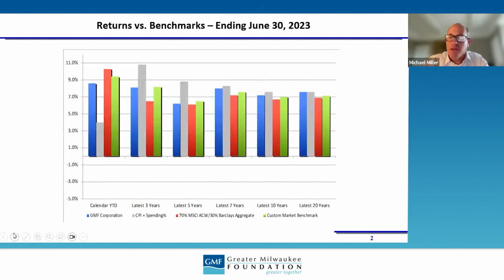Here you get a look at the returns of the portfolio compared to a variety of benchmarks. As a reminder, the blue bars reflect the Greater Milwaukee Foundation corporate pool's investment returns net of investment management fees. The gray bars represent our long-term benchmark, which is to preserve the purchasing power of the assets entrusted to the foundation in perpetuity. And so this is a really important measure. It's actually the main reason that we do any of the work we do here.